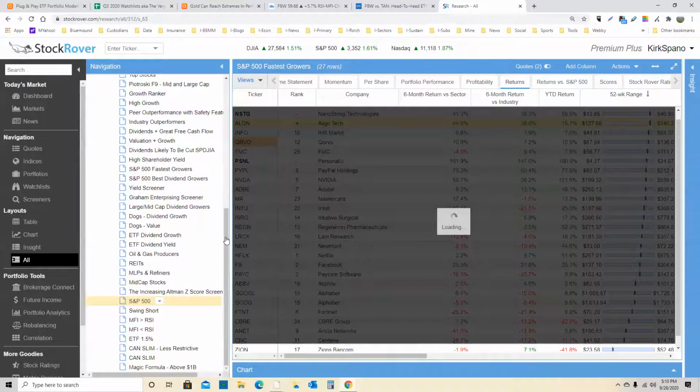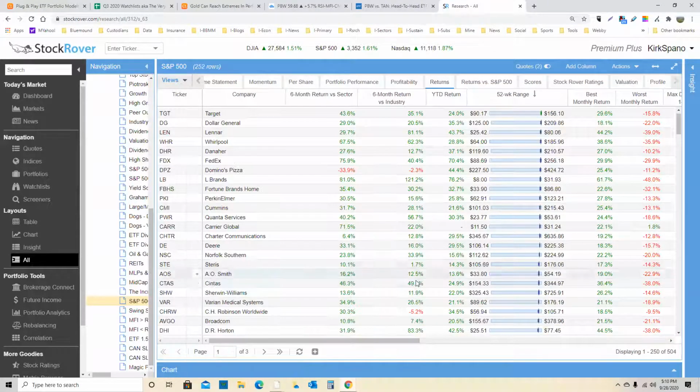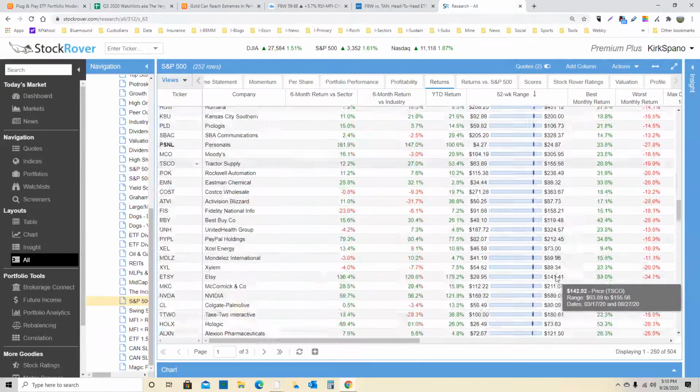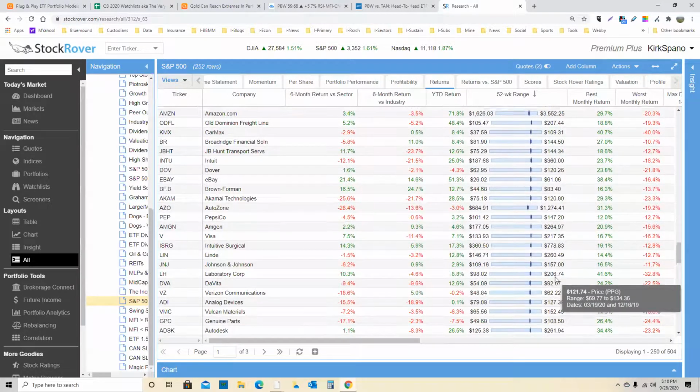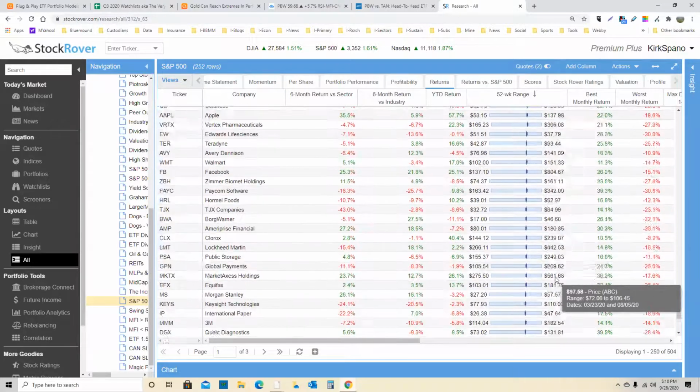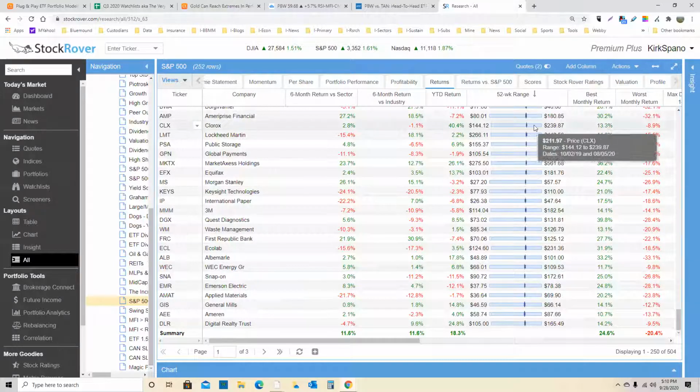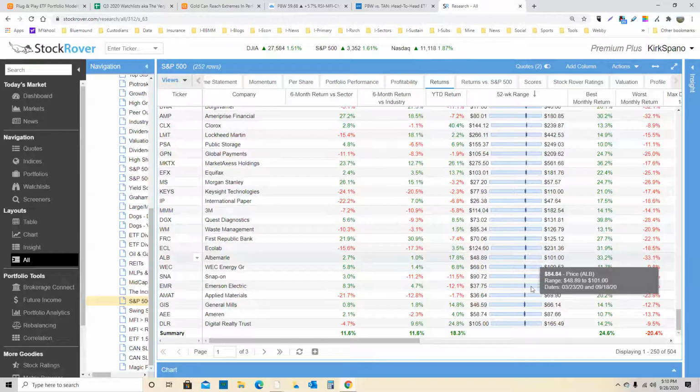There we go. What you find in the S&P 500, and this is across everything, is just look at how many stocks are at or near their 52-week highs. It's just unbelievable. Scroll and scroll and scroll. There are a lot of stocks that have either broken out or they hit their high and they just recently came back a little bit. There's a lot more downside to this market.